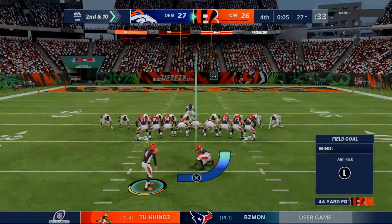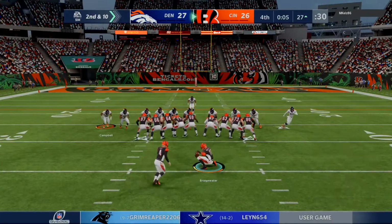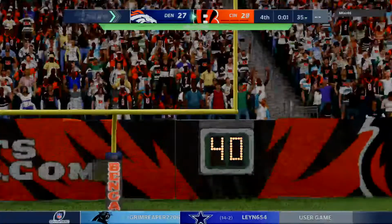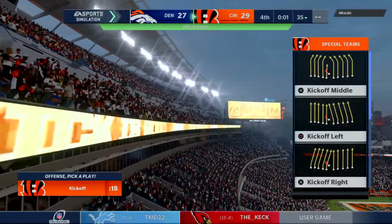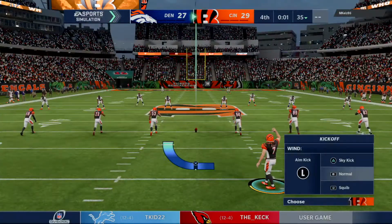Oh, that heart has to be pounding inside the chest of Joey Slye. This to book a trip to the AFC title game. And his kick is right there. It's good. And it's celebration time on that sideline as they have taken the lead in the final seconds.